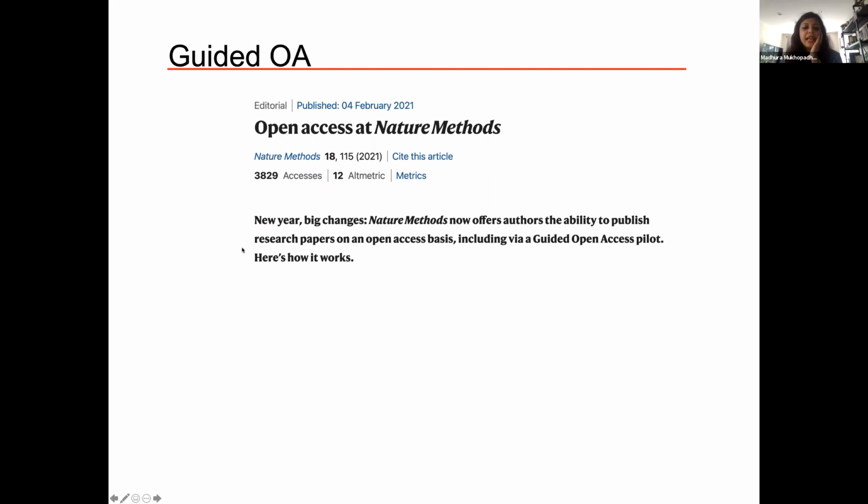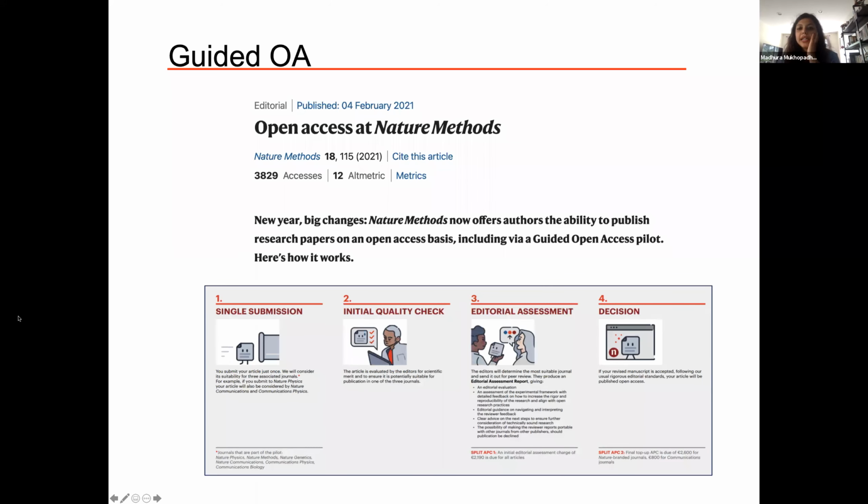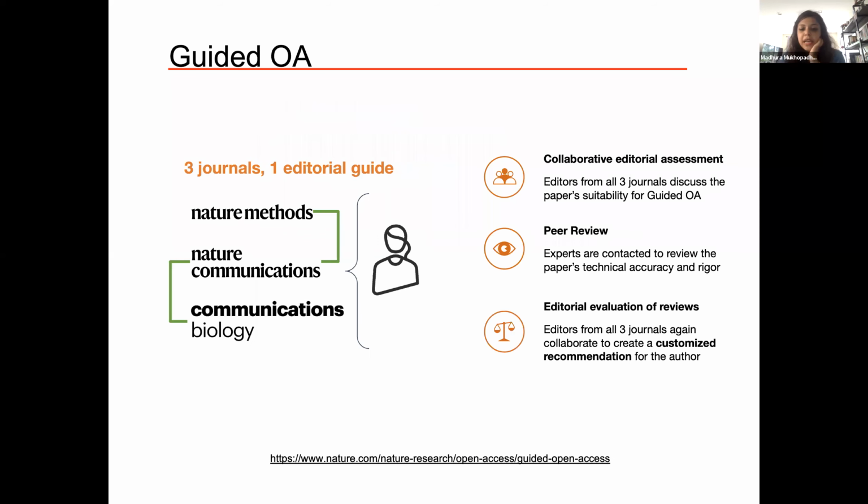So like I said, as editors, we want to find the best home for your paper. And with the guided open access initiative, this all comes together in one submission. Once you submit a paper to Nature Methods via guided open access, it is simultaneously evaluated for Nature Methods, Nature Communications, and Communications Biology. Editors from all 3 journals work together to identify the best journal for your manuscript. And if the manuscript meets the editorial criteria for potential publication at even one of these journals, it will be sent out for peer review.